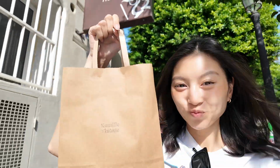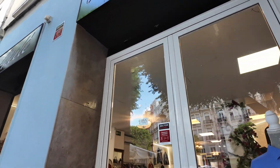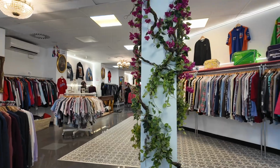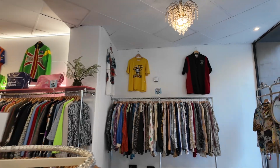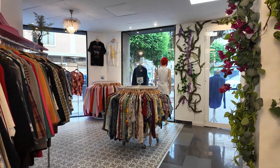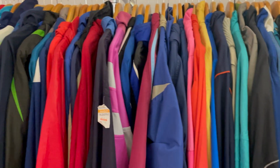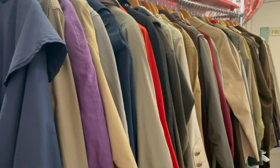I was walking through and passed by this place called Vintage Store. It didn't really have a name, but this place was massive. They had so many items in stock. I was so surprised. Everything was really well organized and it was extremely clean. Like you can see here that they have so much stuff, just miles and miles of tops and tees, a lot of button-ups, and they had this amazing collection of windbreakers and trench coats, which I really wanted to get one, but I knew that I wouldn't really use them.